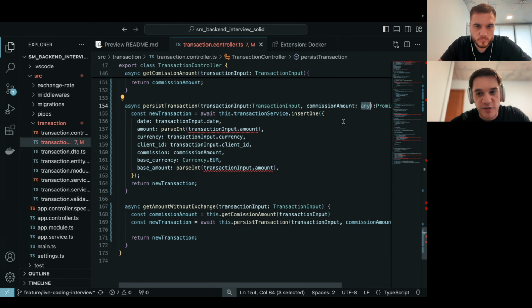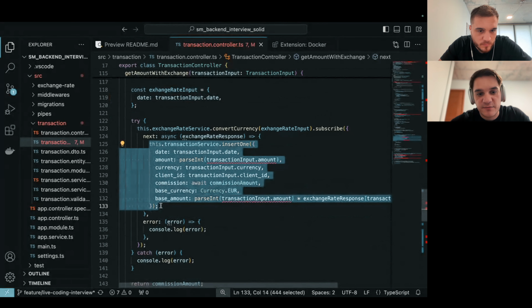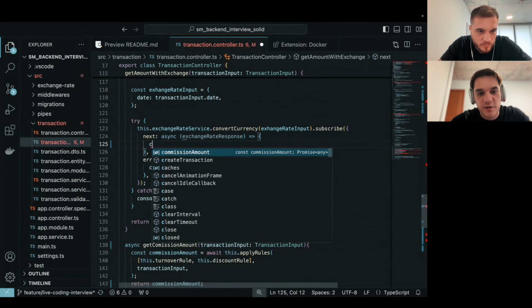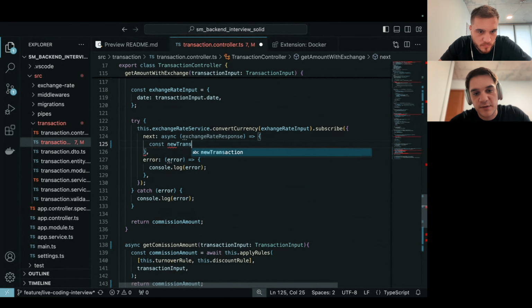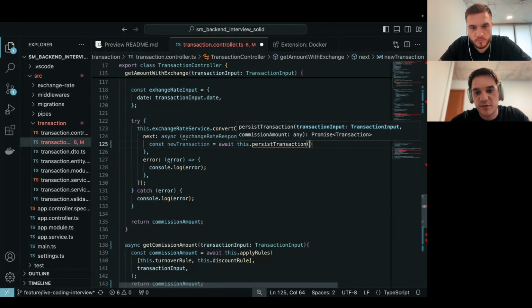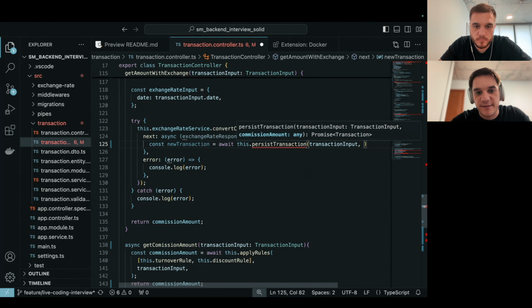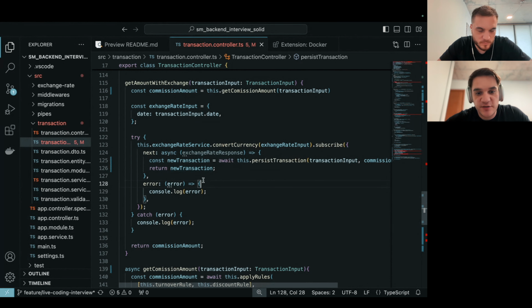We have get amount with exchange. It's beautiful. And the next thing is, okay, let's do the same to the other function. You remember we had this one. And so here we see, okay, that's done. And now this one creates a transaction, right? So I'm going to go ahead and just do const newTransaction equal to await of this.persistTransaction, and pretty much the same. We had the transaction input and we had the commission amount. Perfect.